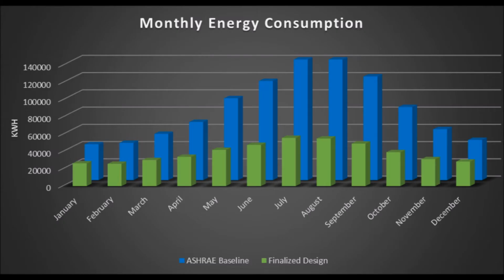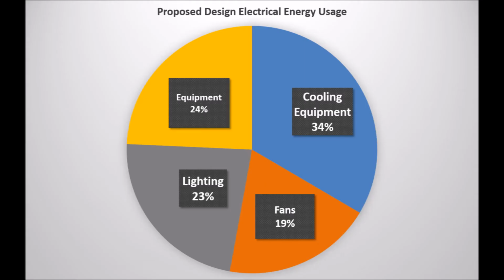The annual energy consumption of the building was able to be reduced from 1,009,467 kilowatt hours to 465,839 kilowatt hours through a combination of efficient lighting fixture selection, daylighting, building material selection, and building occupancy scheduling. The selection of both passive and efficient HVAC systems also plays a major role in this energy usage reduction. The building's energy consumption is broken down into HVAC systems, lighting equipment, fans, and miscellaneous building equipment.